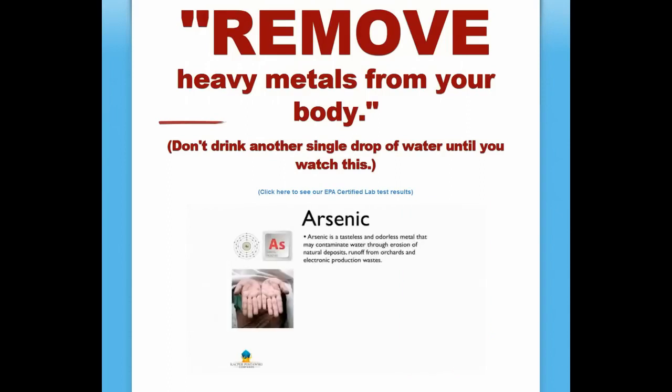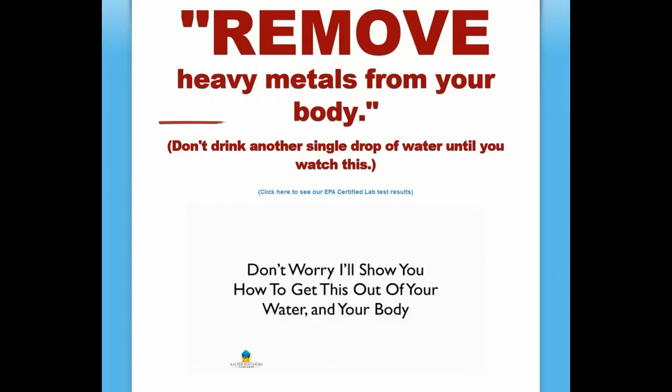Arsenic. Arsenic is a tasteless and odorless metal that may contaminate water through erosion of natural deposits, runoff from orchards, and electronic production waste. It's been linked to a wide range of serious health problems, including several forms of cancer, such as bladder, lung, skin, kidney, nasal passages, liver, and prostate cancer. Non-cancerous effects may include stomach pain, nausea, diarrhea, numbness in hands and feet, and discoloration of the skin.